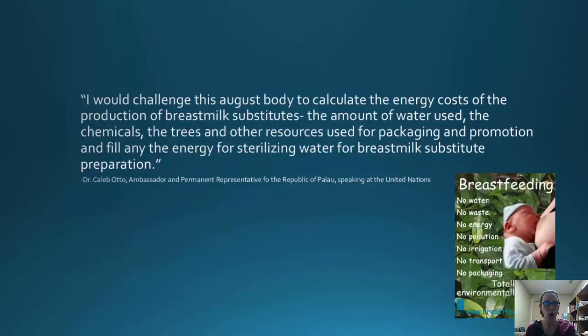Okay, and then here's a quote that was posed to the United Nations. "I would challenge this august body to calculate the energy costs of the production of breast milk substitutes, formula, the amount of water used, the chemicals, the trees, and other resources used for packaging and promotion, and the energy for sterilizing water for breast milk substitute preparation." So that's just a review of everything we just went over in the last slide.